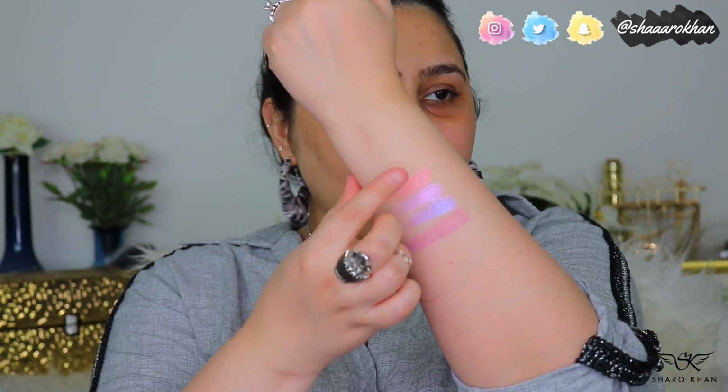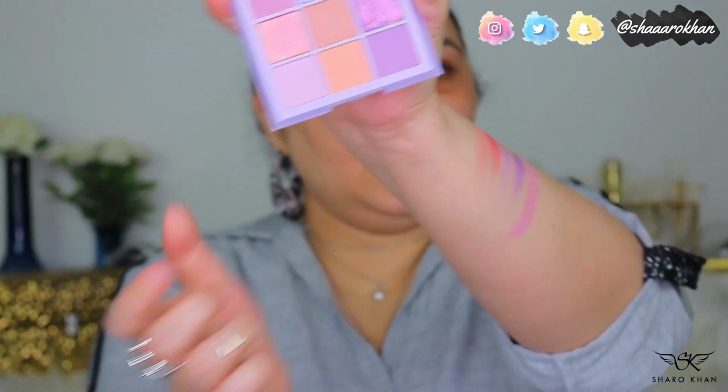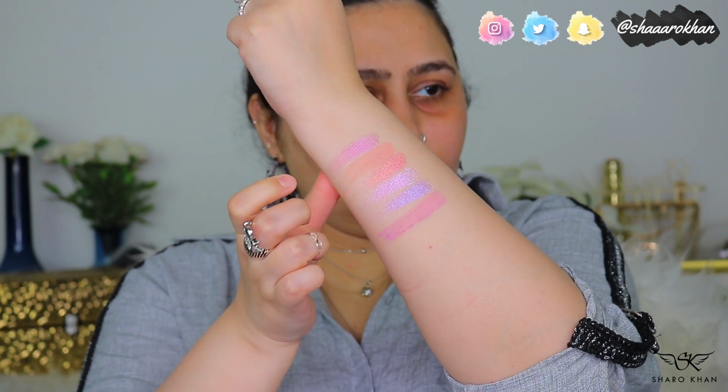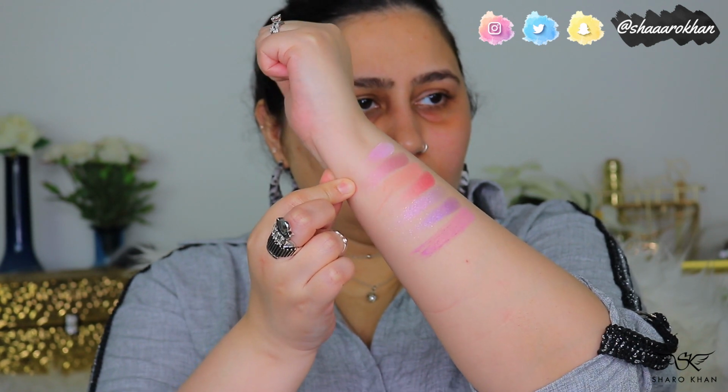Then going on to the next matte shade, this is a nice light brown matte shade. Then going on to the swirl one, it doesn't actually disappear, so I think this is also more of a duochrome. Then going on to the very light lilac color, very pastel. It is more of white based, but I'm not sure how it is gonna look on my eyes.